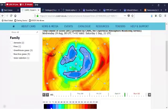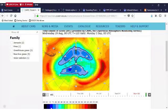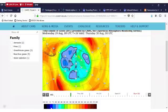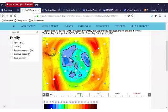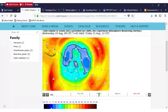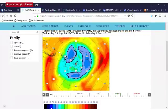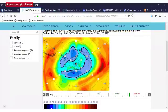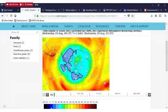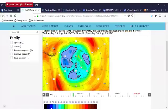I was saying that I thought we should be getting some higher ozone readings in the Antarctic since the sun has started coming up down there. They're actually getting some light down there. They're coming out of winter. And so what do you think about this? Wow. It kind of flips me out, doesn't it? Yeah.